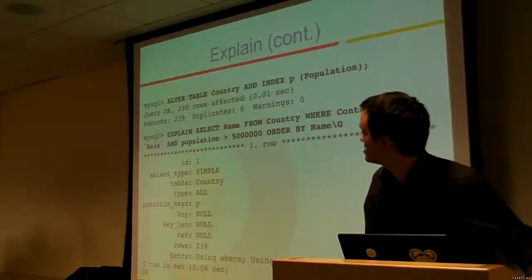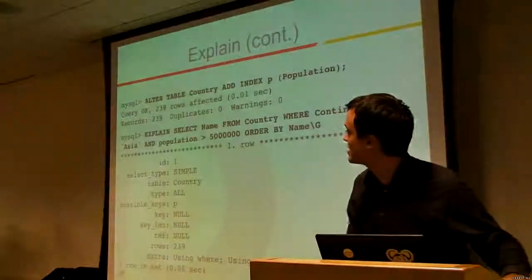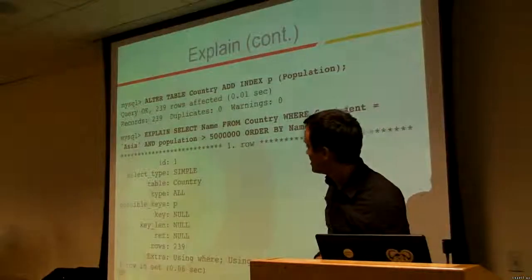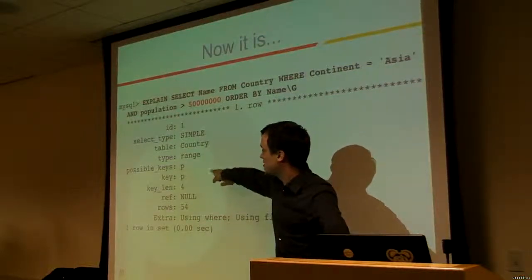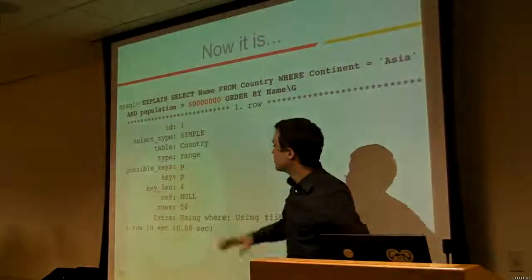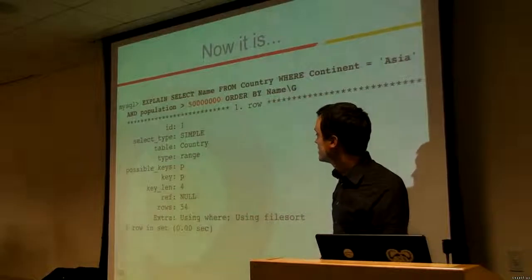Okay, so that makes sense. We do a full table scan. What would happen if we changed this query and said population greater than 50 million? I'm going to do that. And here, possible keys: P. The key that we've used: P. Fantastic, it works. There are a lot fewer countries in the world with a population greater than 50 million.